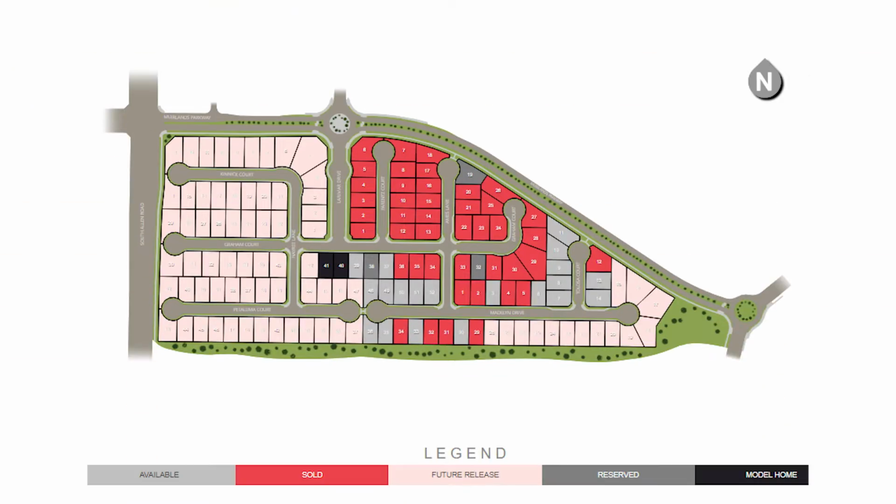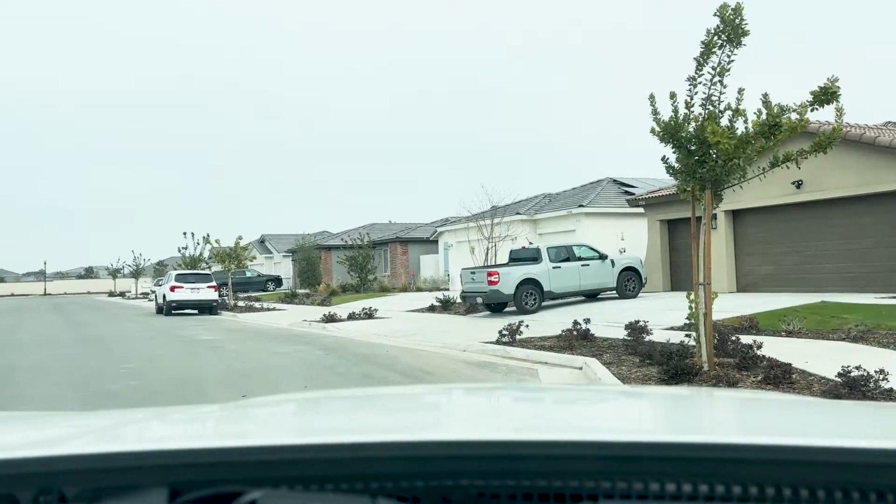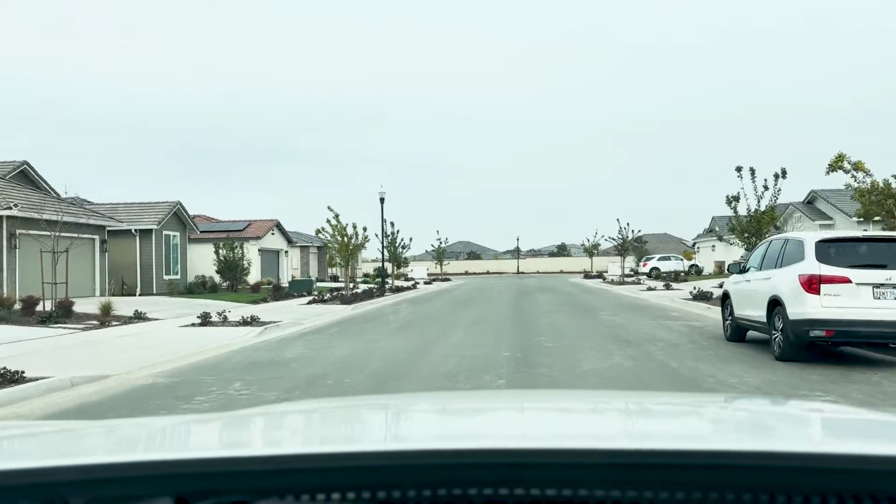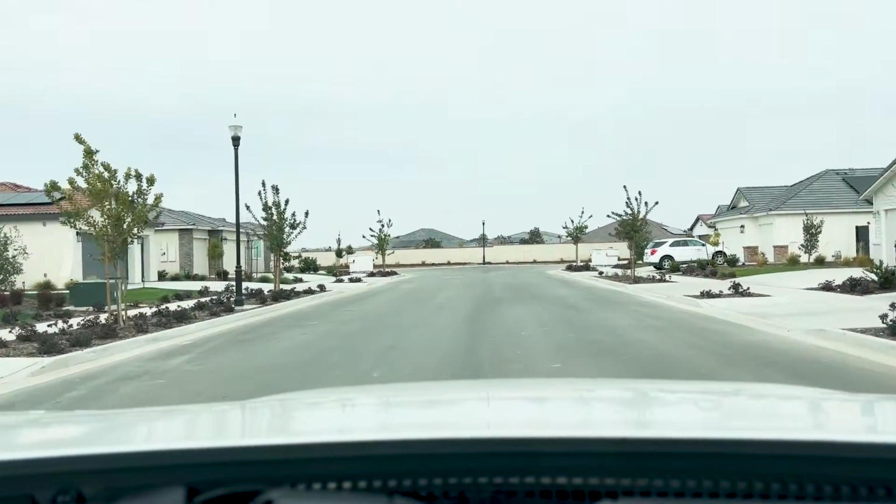But the cool thing is, this community is going to have 12 different phases, and they're only on phase 5 right now. So this being early 2024, when I'm filming this for you, you could absolutely get in on one of these phases. And I don't know if you've heard me talk about it, but Seven Oaks, this whole community out here in the Southwest, is going to be amazing and giant.